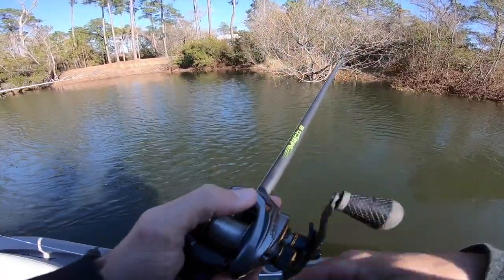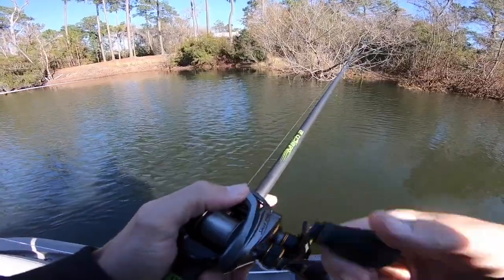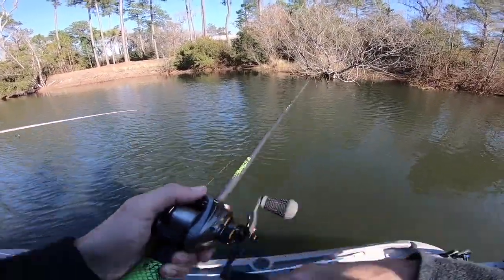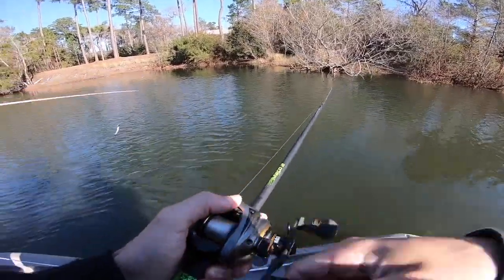Caught 3 fish in that last pond. We were out there for a little over an hour, probably. So, not bad, but hoping they're just going to bite really good in here. It's clear water too.